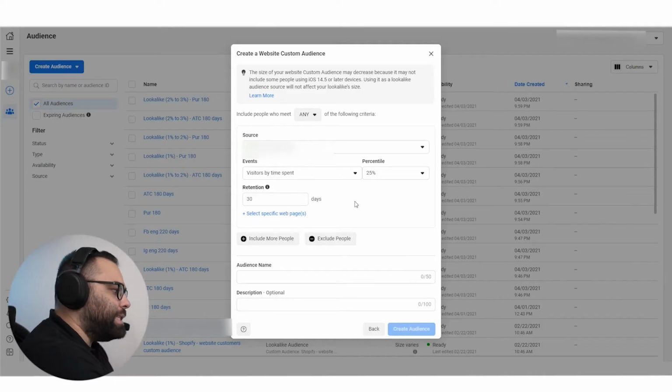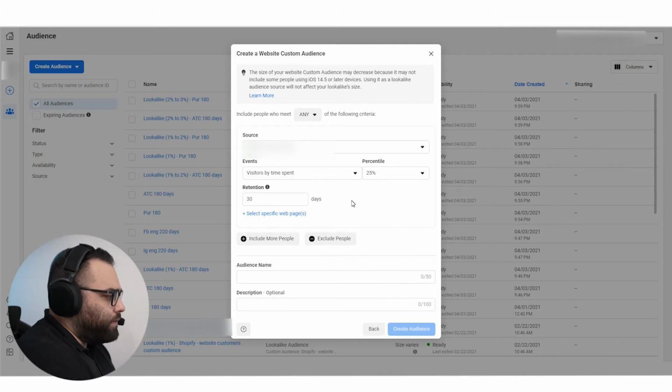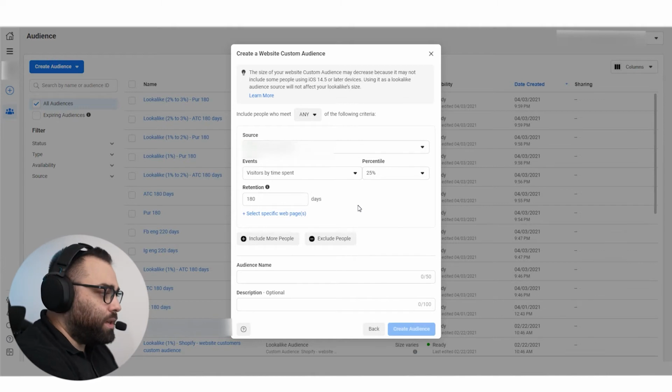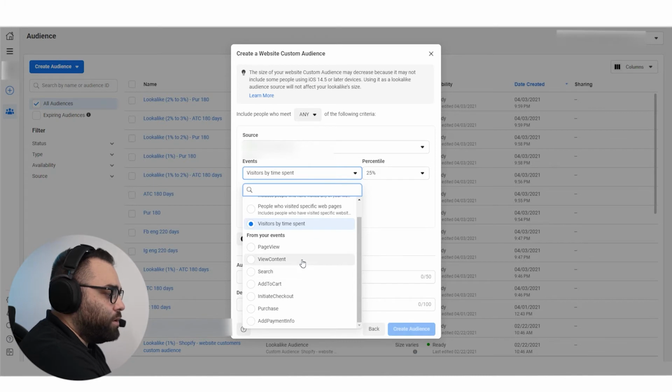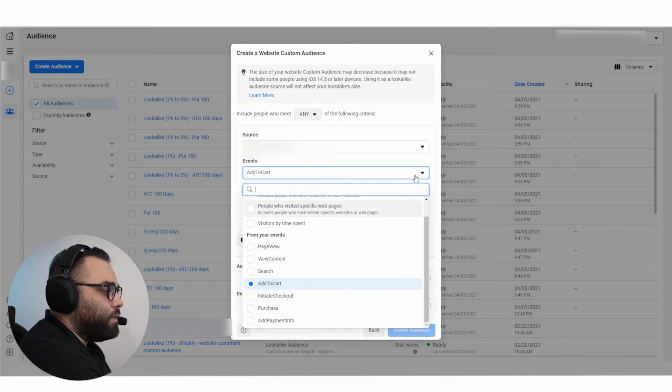So let's say that we want to target also people for a longer period, okay? Not only the 30 days, which is super effective, but I can tell you that it's also very effective to target people for the 180 days period, okay? 180 days is the max that you can put actually when you are having a website custom audience. And we can come here. The audiences that I like to use for the 180 days long-term retargeting, it's top 25%. I'm not using the 5 and 10. You can test it if you have enough. I like to use the view content 180 days, add to cart 180 days, initiate checkout, and of course purchase.